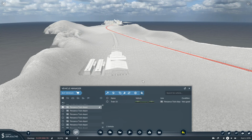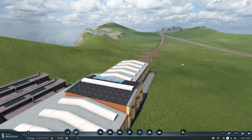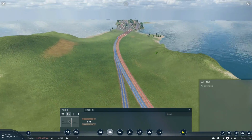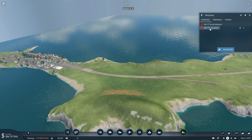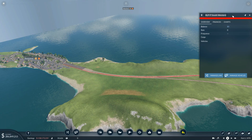What happened to the first train? What did happen to the first train? Did it just... Unable to find path to stop. Okay, we're going to have to check this. Tracks. Upgrade. That. Right. We're all blue. All blue here. Now it is the southwestern, right? That's the south. I need to rename that. Southwestern.